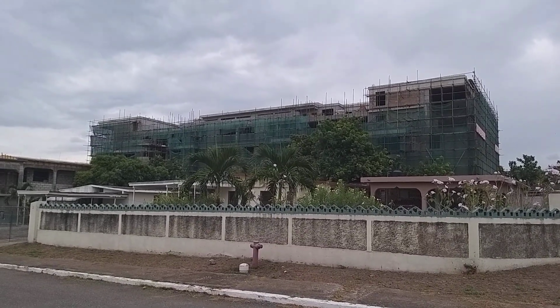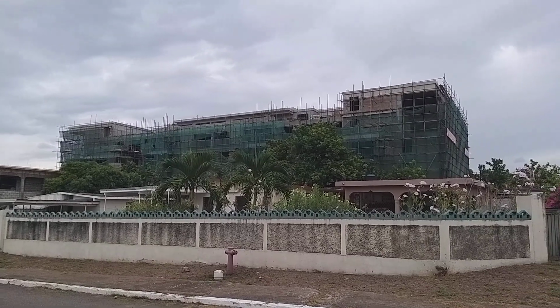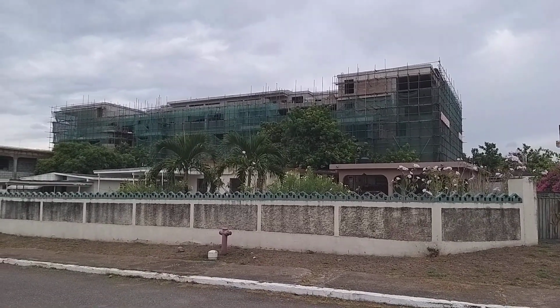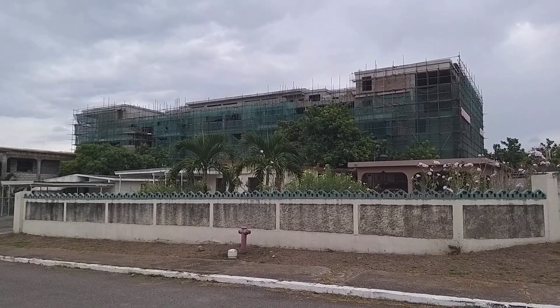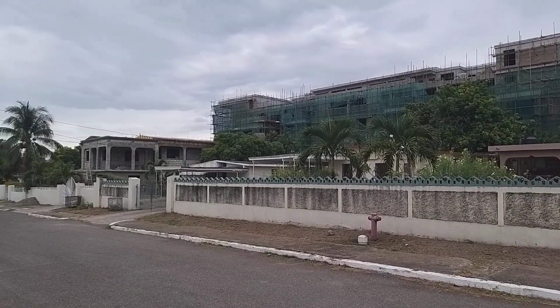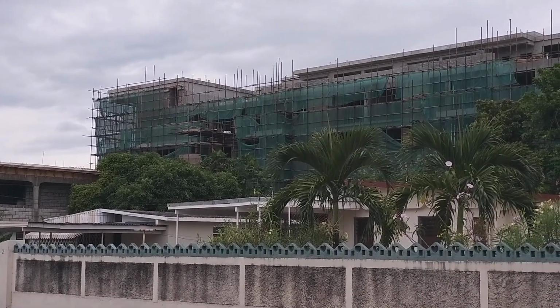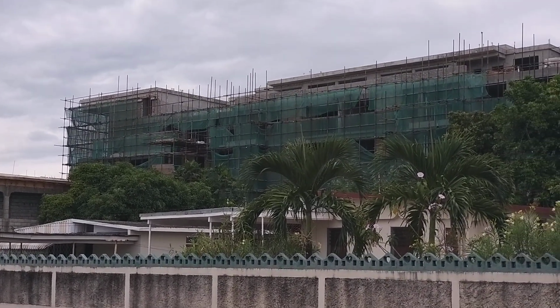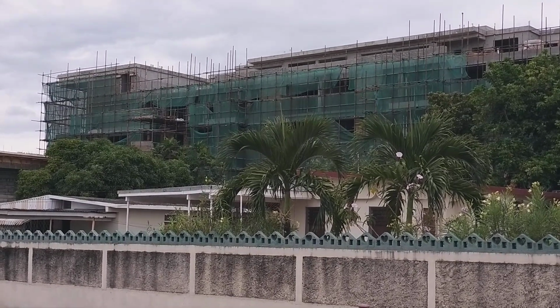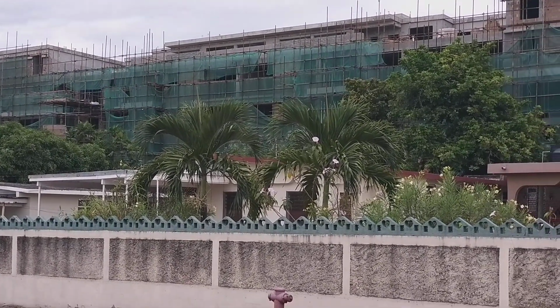6 months ago it wasn't this far. It was probably just 1 or 2 floors, so a lot of work has been completed over the last 6 months. To be honest, I don't have much info on this. I'm not sure if it's an apartment complex or a commercial shopping complex, but I guess as time progresses we'll know more details.